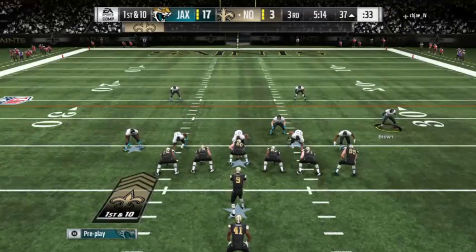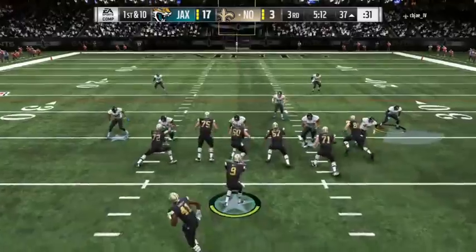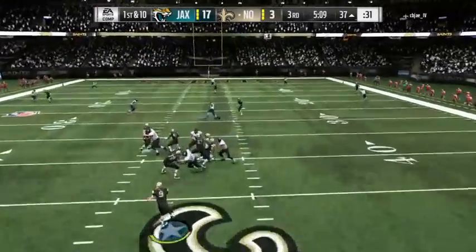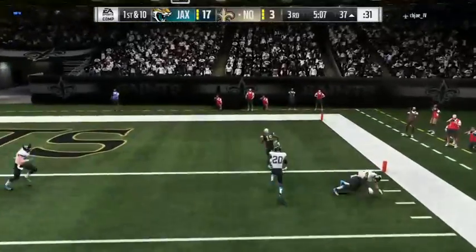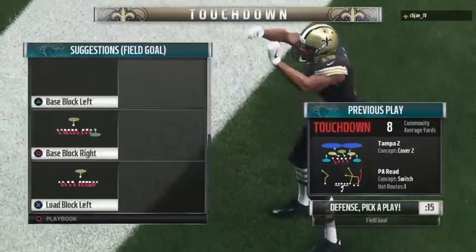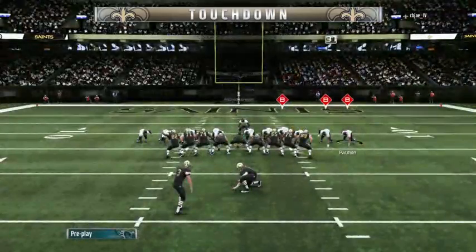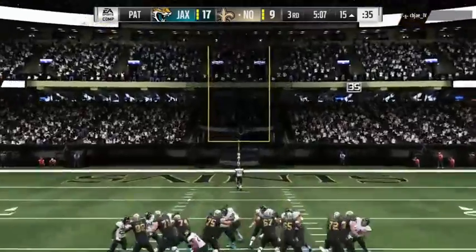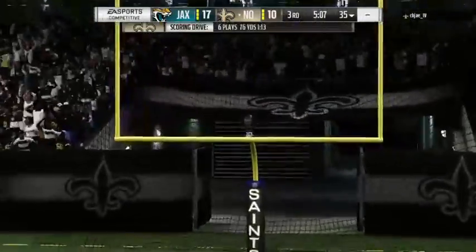One thing I can say pretty safely, that route is not called if you don't have a guy who can throw the ball and put some mustard on it. Because if you're going to lollipop it in the middle of the field. And he'll take it into the end zone for the Saints touchdown. Ted Ginn, 37 yards. And the Saints are back within a score.